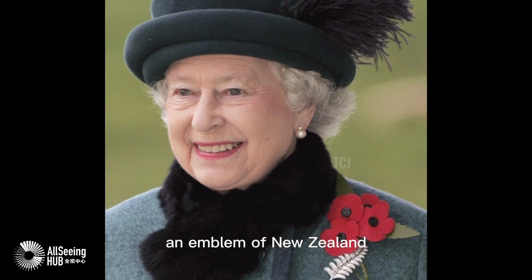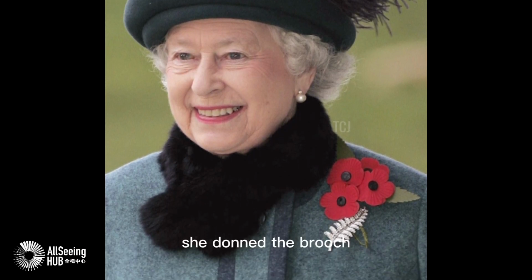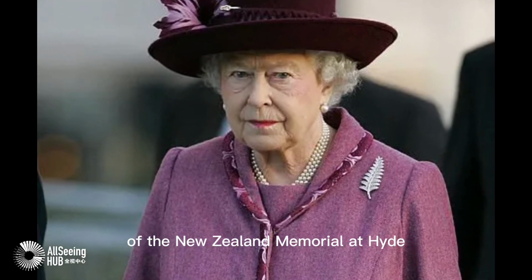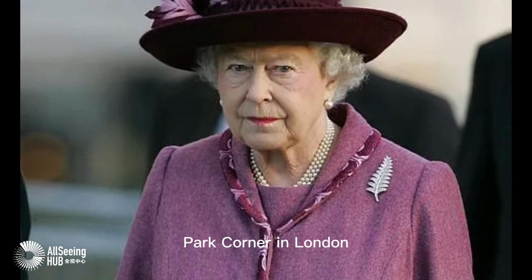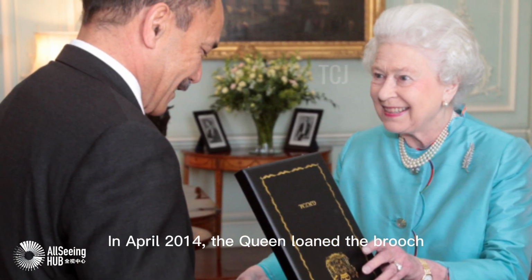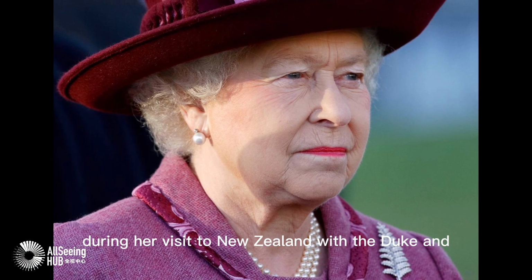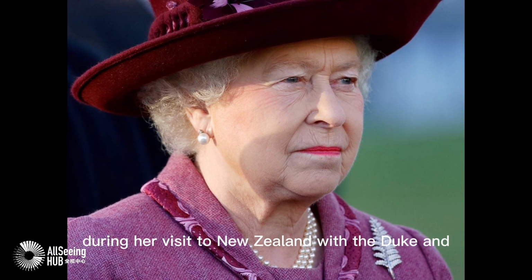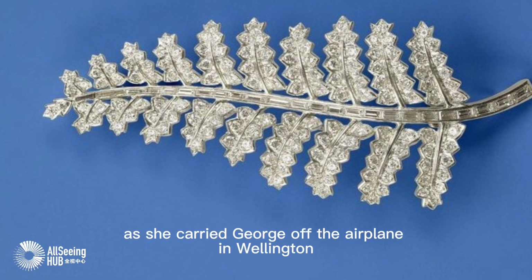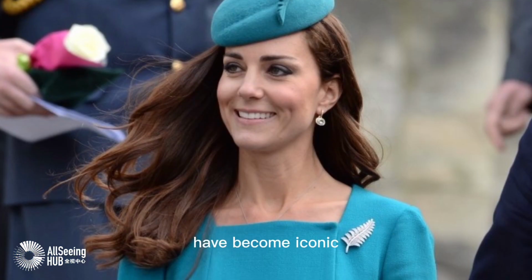In November 2006, she donned the brooch for the official dedication of the New Zealand Memorial at Hyde Park Corner in London. In April 2014, the Queen loaned the brooch to the Duchess of Cambridge to wear during her visit to New Zealand with the Duke and Prince George. The photos of Kate wearing the brooch as she carried George off the airplane in Wellington have become iconic.